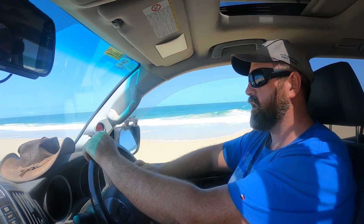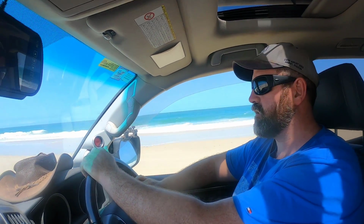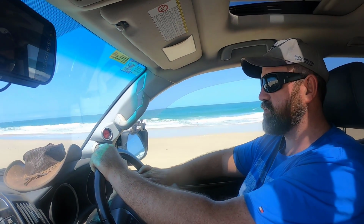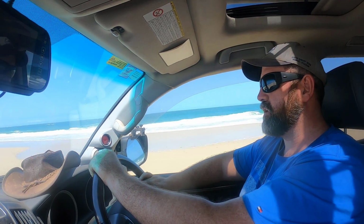Low tide was about an hour and a half ago, maybe nearly 2 hours ago. And this part of the beach down the south of Fraser Island, you can only get through this bit at low tide. We've got 35 kilometres of beach driving after we've just got off the ferry. We know that because we checked it out on the HEMA map.